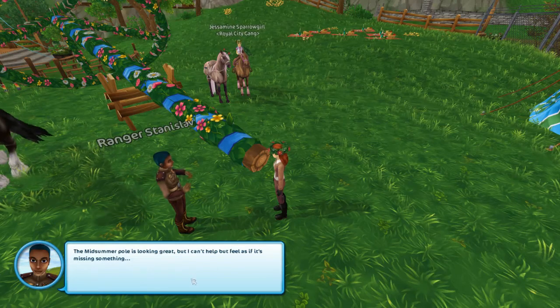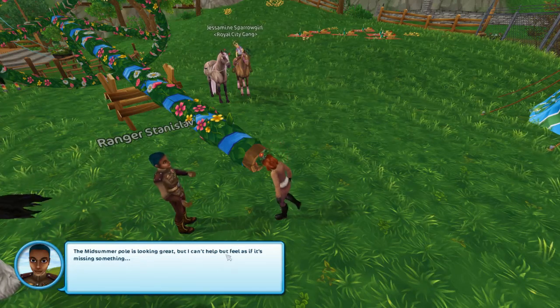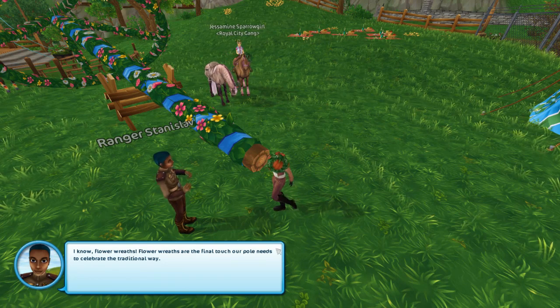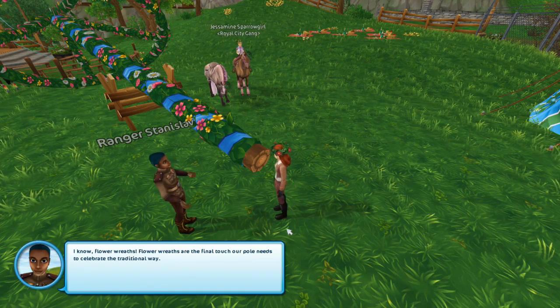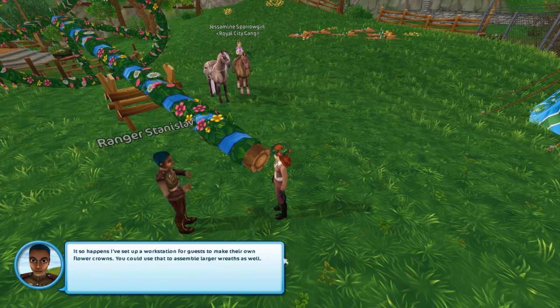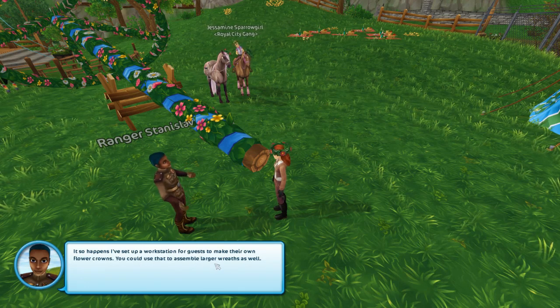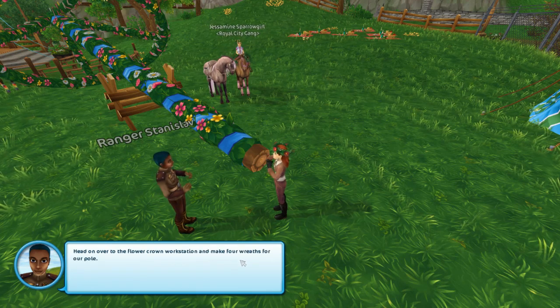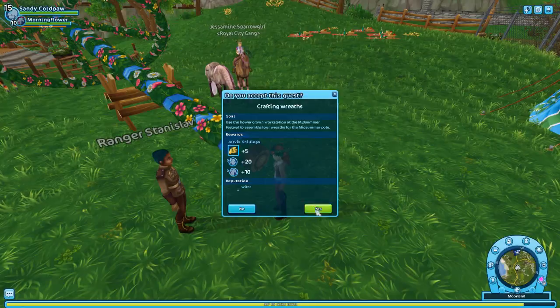It's so pretty. The midsummer pole is looking great, but I can't help but feel as if it's missing something. I know, flower wreaths. Flower wreaths are the final touch for our pole needs to celebrate the traditional way. It so happens I set up a workstation for guests to make their own flower crowns. You could use that to assemble larger wreaths as well. Head on over to the flower crown workstation and make four wreaths for our pole.